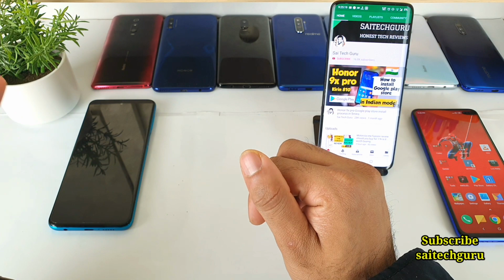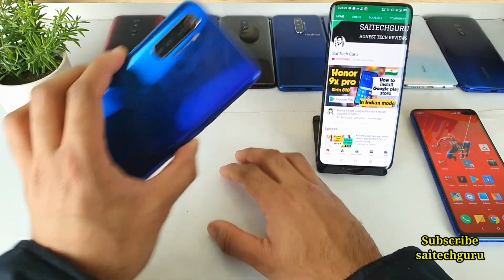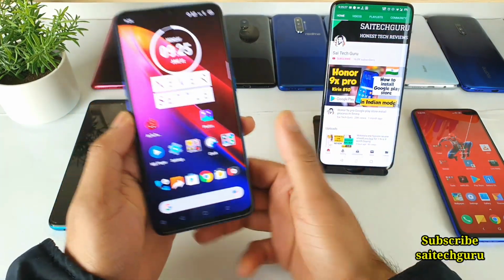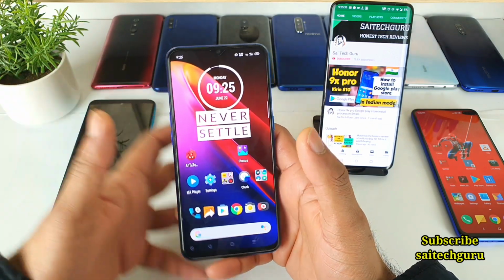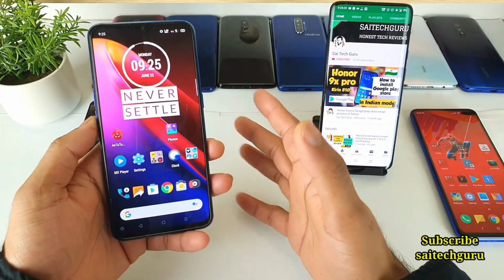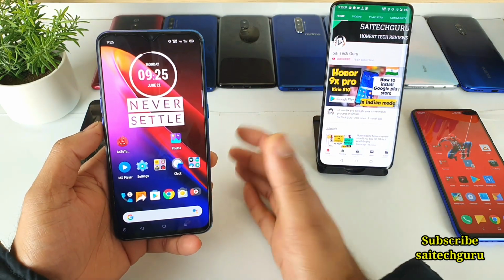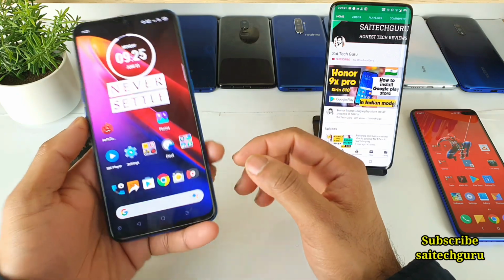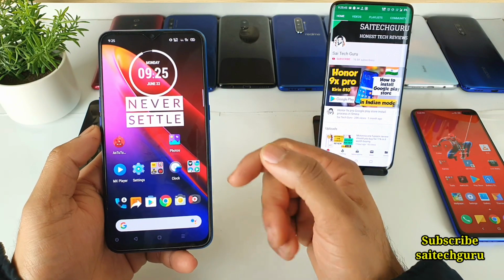So far the best display, best battery and best performance for this kind of price range segment, I can say, is the Realme X2 device. So this is my long term review of using the Realme X2. Overall, I will conclude this video by saying that only the battery got affected from the beginning till now, and that too only because of the Realme UI update. Apart from that, there are no other issues with the phone at all.